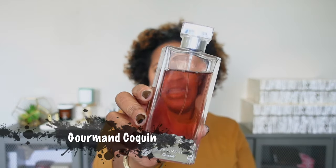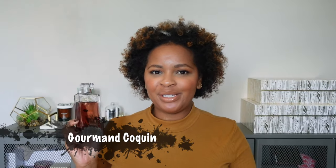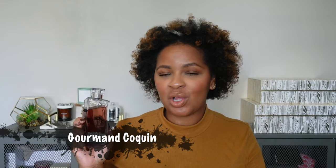In second place, we have Gourmand Coquin. Now, this fragrance has been discontinued. However, Guerlain just released another fragrance called Fev Gourmand, I believe. I will link it for you all. And according to Guerlain, that is the new name for Gourmand Coquin. So now it is in bottles that look similar to this. It is available exclusively right now on the Guerlain website, but I haven't smelled it. It's supposed to be the same.